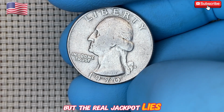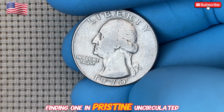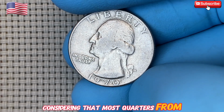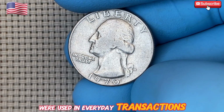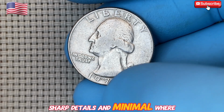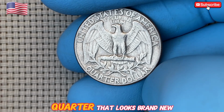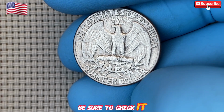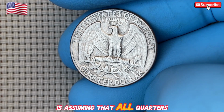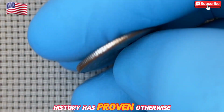But the real jackpot lies in high-grade versions of the 1970 quarter. Finding one in pristine, uncirculated condition is rare, especially considering that most quarters from this era were used in everyday transactions. A well-preserved coin with strong luster, sharp details, and minimal wear can command an astonishing price in the collector's market. If you come across a quarter that looks brand new, be sure to check it for these key details before spending it. One of the biggest mistakes people make is assuming that all quarters from 1970 are just pocket change. But history has proven otherwise.